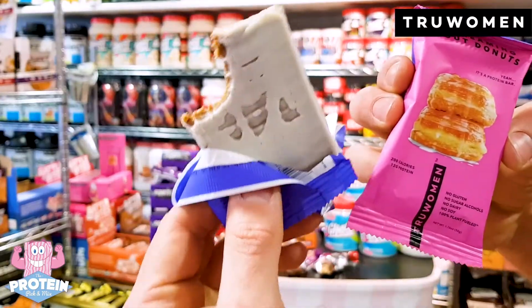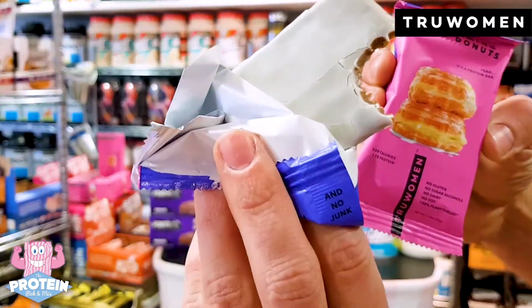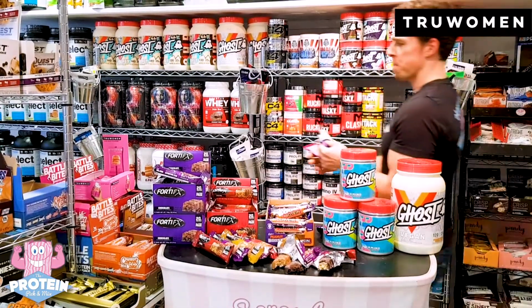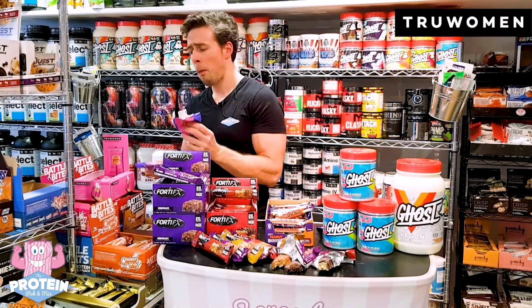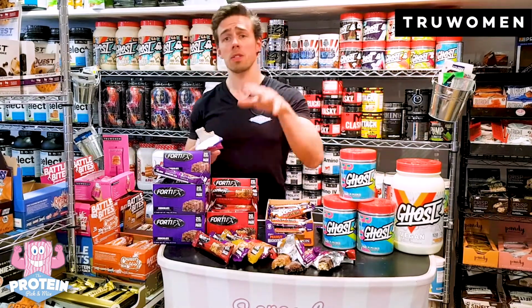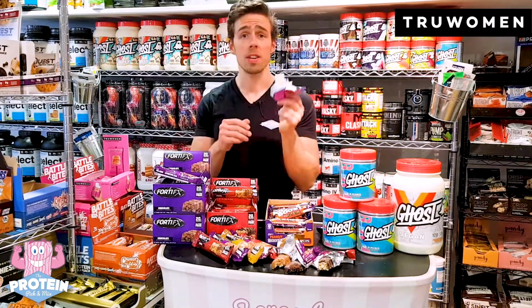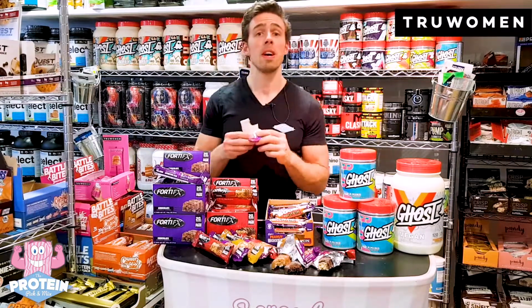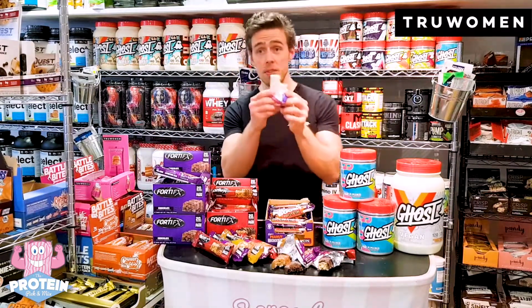It's soft, it's chewy, it's like fudge. It's very, very sweet. You barely know it's plant-based. You barely know it's vegan. Just wonderful ingredients. And again, like these FORTIFX bars, you won't have had anything like this. I promise you. So yeah, if you trust me, give these a go.